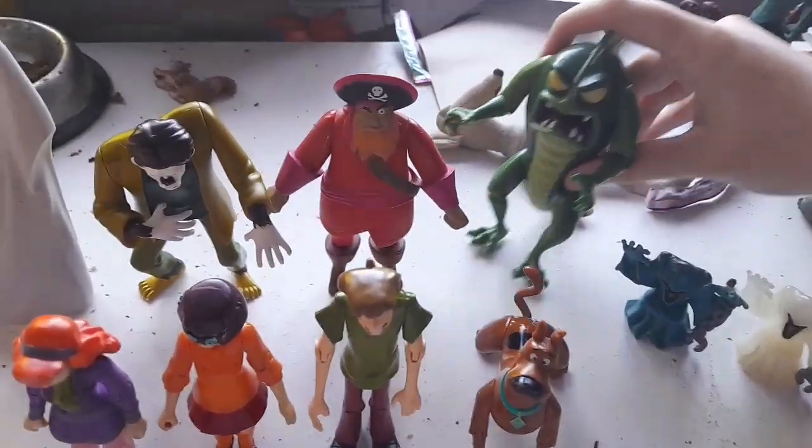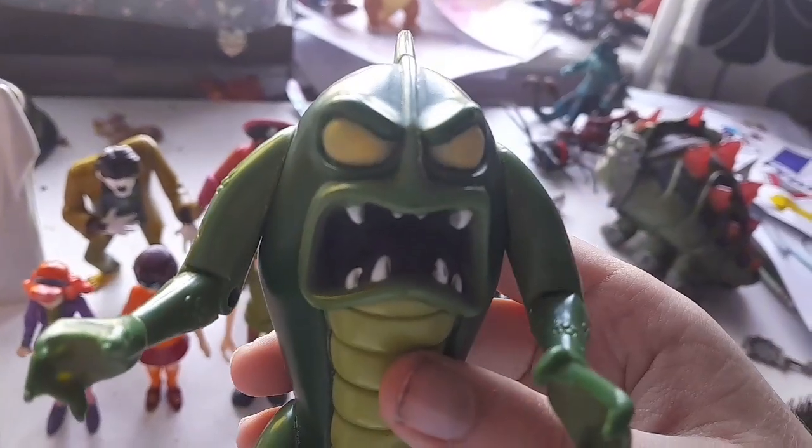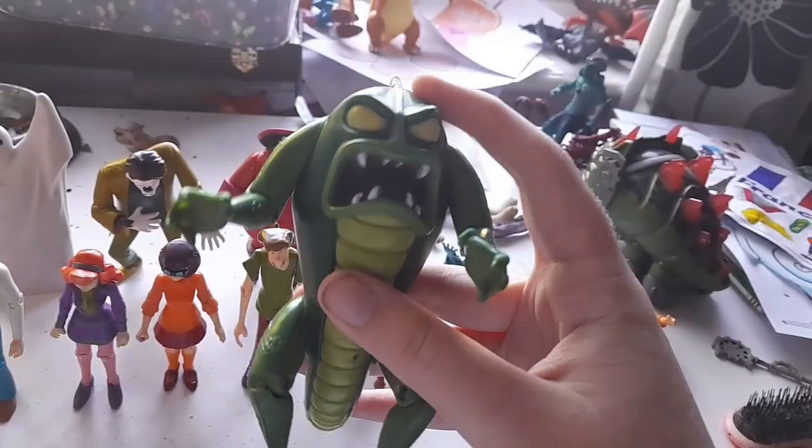And up next we've got the Beast from the Bottomless Lake, also known as the Swamp Monster, or Sea Creature, or Sea Monster, or Fish Monster. But it's actually called the Beast from the Bottomless Lake. I kind of like this figure, like, rah, rah, rah, rah.